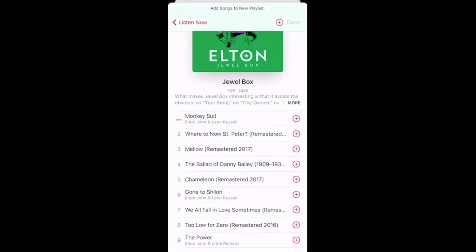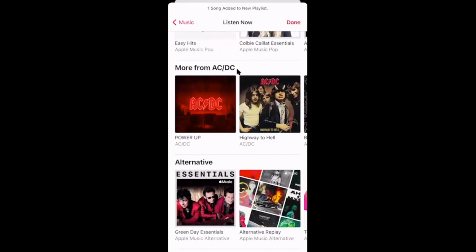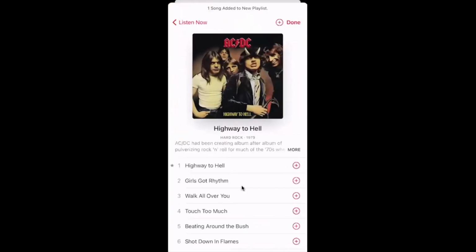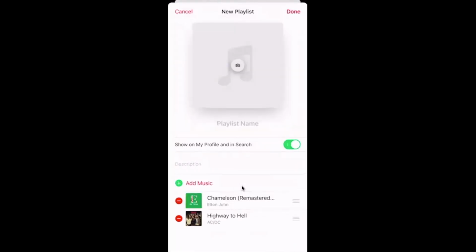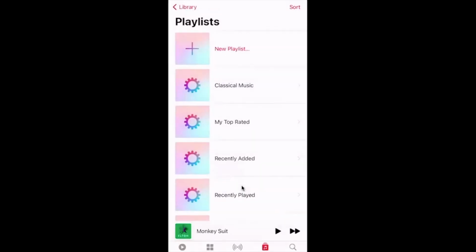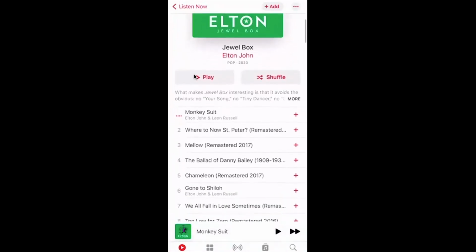And this plus sign over here, you'd be able to just select plus, and then you'll see that there's a check mark and it'll say that one song has been added to new playlist. Then you can go back to listen now and choose something else. So we'll go ahead and choose ACDC and that is now added to your playlist. If you want, you can continue going back and then say done, and you'd be able to see what is now in your playlist. On the bottom here, you can choose listen now, and you can play any of these songs that you'd like. You can play or you can shuffle them.